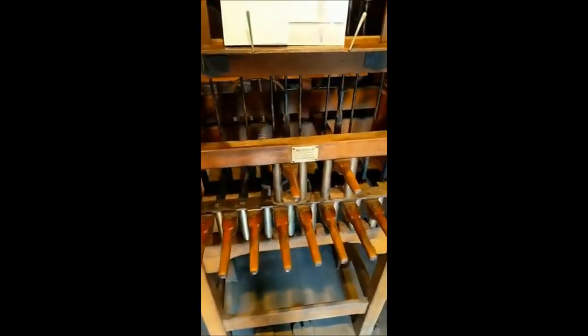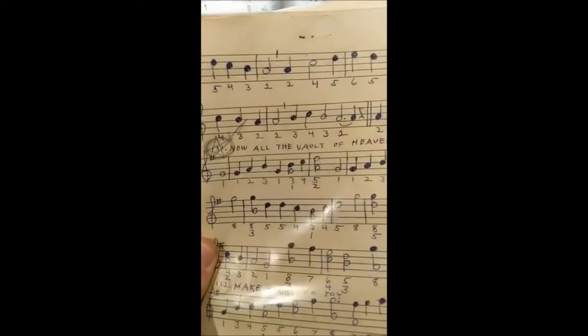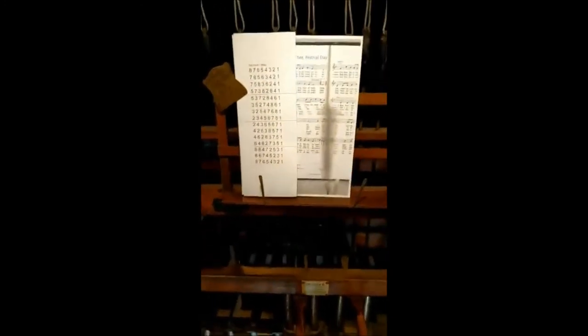In fact, a previous music director has gone and made almost the entire hymnal's worth of arrangements that you can just come up here and play. And you can see that they have numbers on them. So you can basically play by numbers. So it helps a lot. All you need is some basic keyboard skills and willingness to make mistakes in front of several hundred people every Sunday. So it's really not too bad.